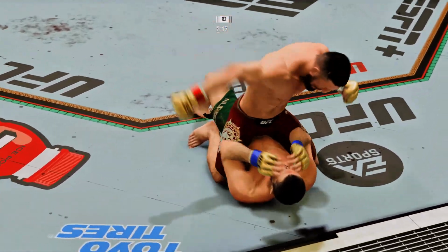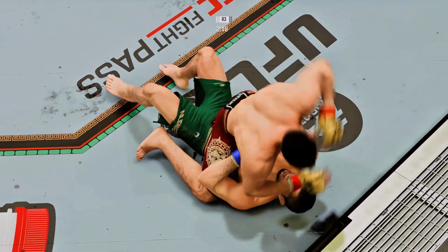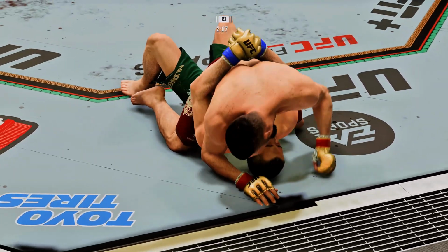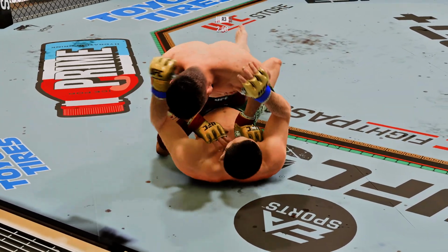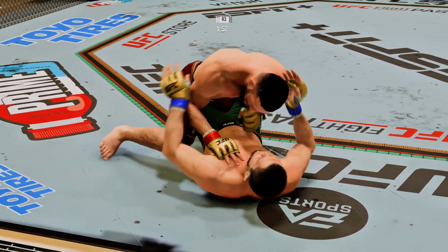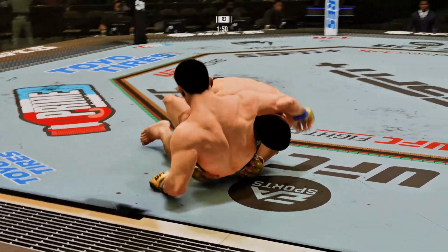Not an issue for him. He's making every single one of them count. He is not pity-patting. He's not touching. Every punch that lands, he wants you to feel it. Well, the ground and pound is there once again. Strong work here by Dvalishvili. Oh, his ground and pound is on full display here tonight.